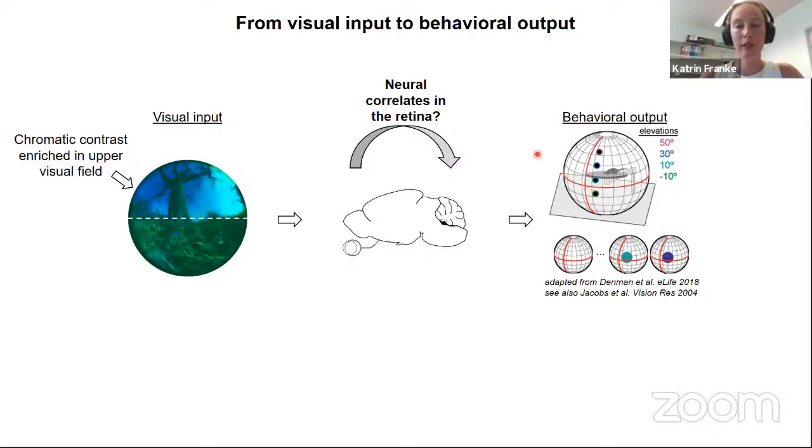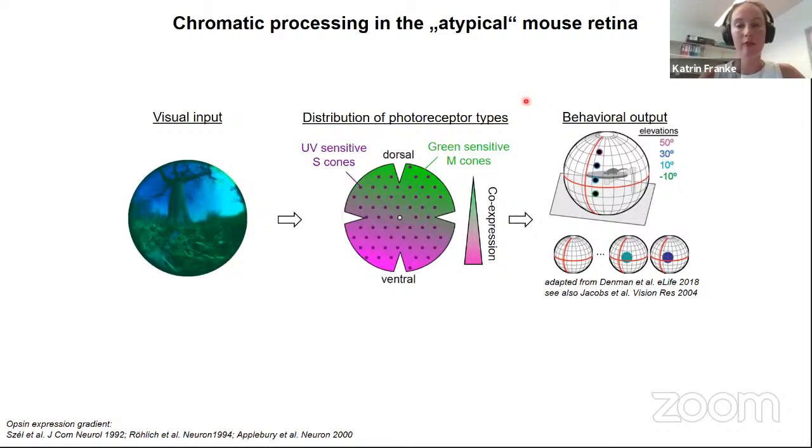So for the most part, this is because the mouse retina has actually quite an atypical and asymmetric distribution of its cone types. For most animals, the different cone types, and therefore the spectral sensitivity, is more or less homogeneously distributed across the retina.